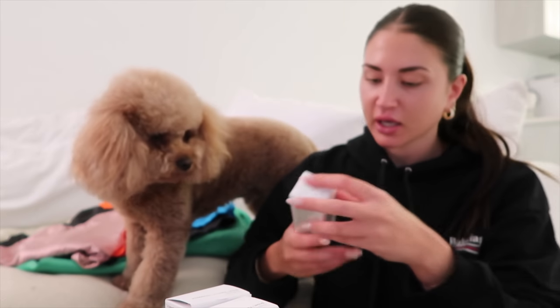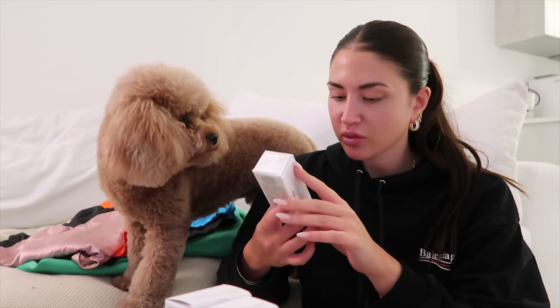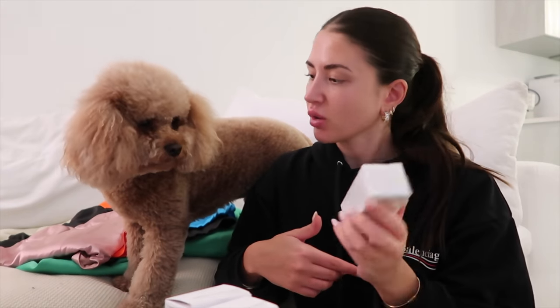And then I got the Maison Margiela replica fragrance. This is When the Rain Stops. I think this is a travel size, I believe. Prince, do you know? You seem like you know all of this information. I think this is a travel size, but I love all of the replica fragrances.